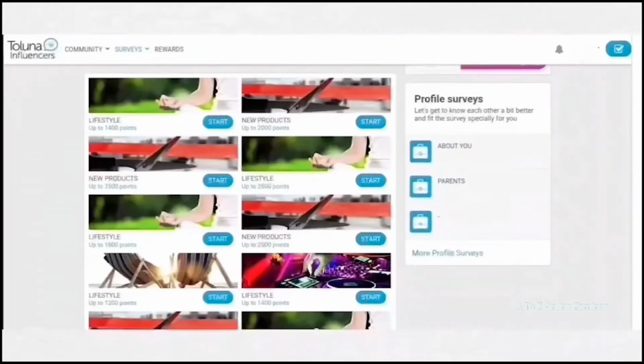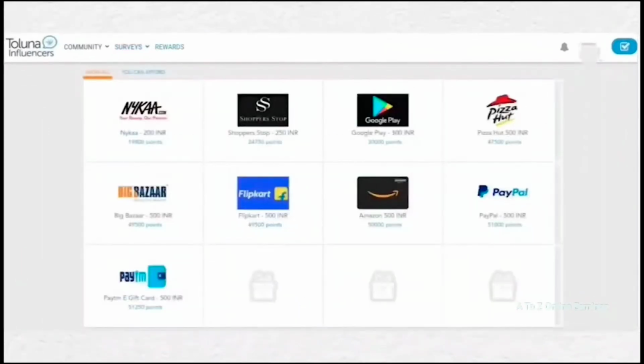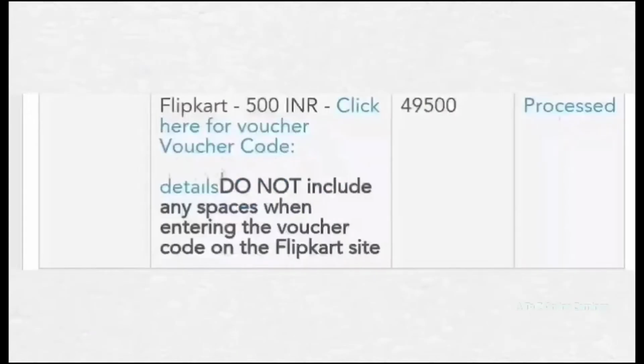This website pays very little incentive for surveys. They will pay between 5 rupees to 200 rupees per survey. You have to complete 30 plus surveys to reach the 500 rupees minimum threshold. In this website your survey points will expire 1 year from the date of credit. Once your earnings reach 500 rupees, you can redeem your earnings as PayPal cash or Paytm cash or as online shopping vouchers. Your payment request is processed within 7 working days. Here is the latest payment I received from this website.